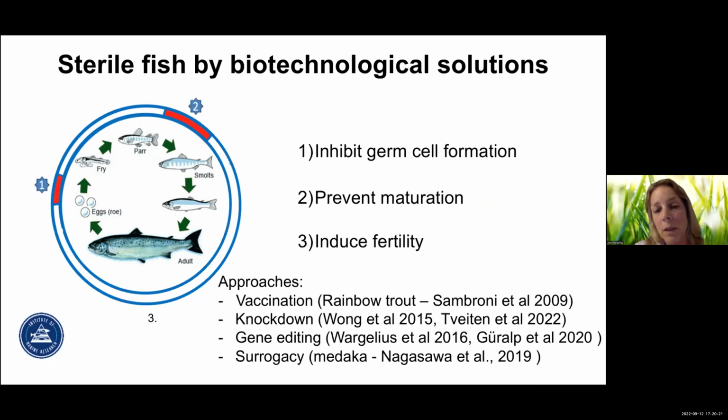to try to make the fish sterile, in which vaccination has been tried out, also knockdown studies, which are working a little bit. The problem is that you don't get 100% using these technologies. We have then started to use gene editing to make germ cell-free fish and also immature fish. I'm coming back to that. And in the end, by combining different knockout models, this Japanese group, Goro Sasaki, has created a very nice method where you can go surrogacy by transplanting germ cells and then mass producing sterile fish, which I'm not coming into, but this is maybe the future.